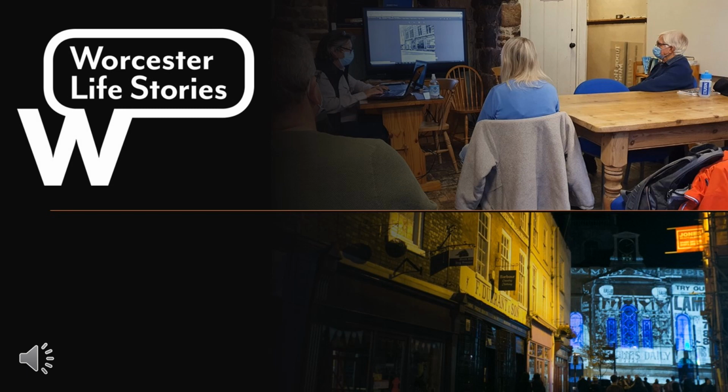But this, where you're standing now, there used to be a hotel on this corner, where this building is now. They demolished it. It was called Cripplegate Hotel, which is where the name comes from, Cripplegate. Can you tell me where you were born and brought up? Oh yes, originally in Cheshire, and then I came to Hereford, and then to Worcester. So I suppose you wouldn't say I was a Worcester person.